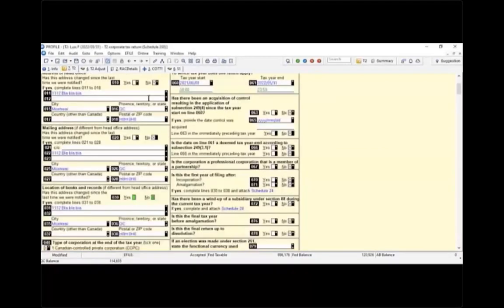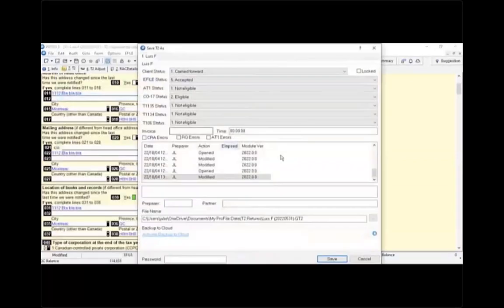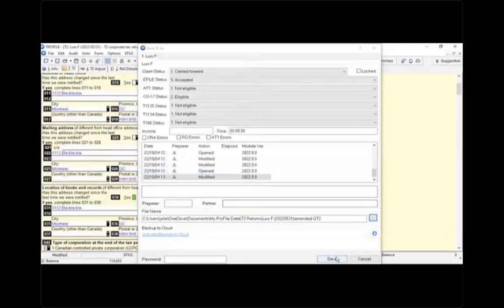From here, you'll go into the tax return and make the necessary adjustments. So you can change whatever field or line that you need to change, and then save a copy. So you'll go to File, Save As. At the bottom here where there's a square and 3 dots, click on it. It'll open the file location. So at the end of the name here, you can add amended, and then save again.